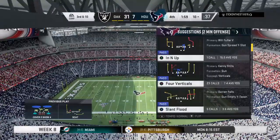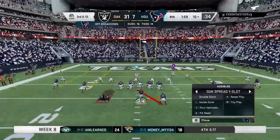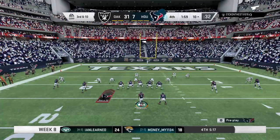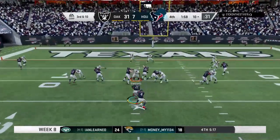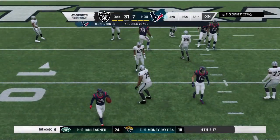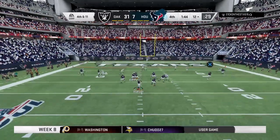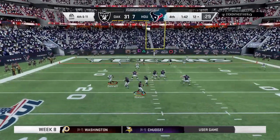Another throw on second down, and this one incomplete as well. So it's Texans football as we welcome you back. They face a third down now as they try to find a late score. On the ground, this is Johnson. And this time he's going backwards. So after the no gain on the last attempt, here they get him behind the line.